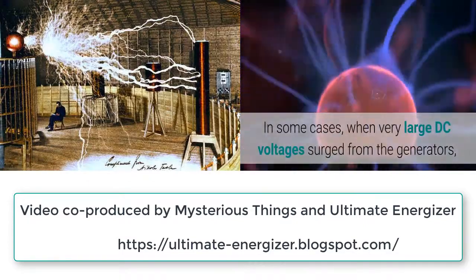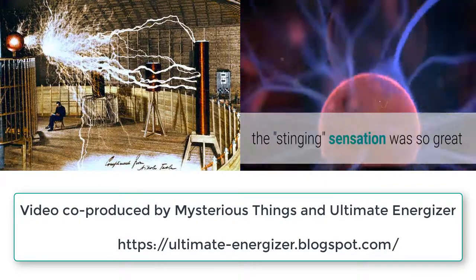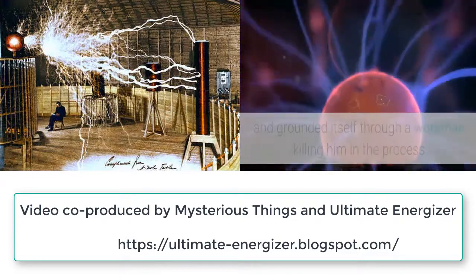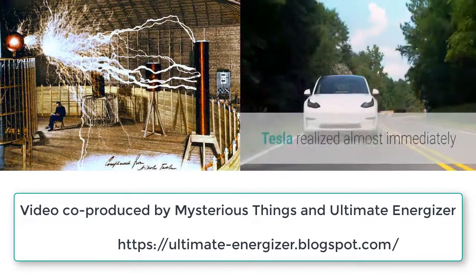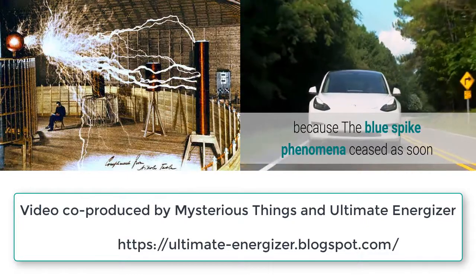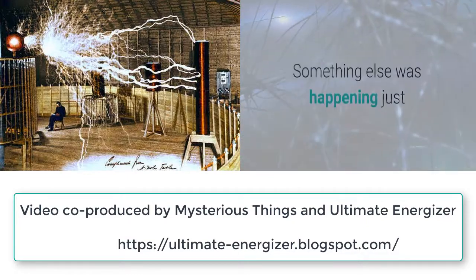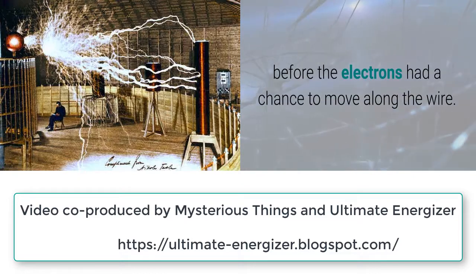In some cases, when very large DC voltages surged from the generators, the stinging sensation was so great that occasionally a blue spike jumped from the line and grounded itself through a workman, killing him in the process. Tesla realized almost immediately that electrons were not responsible for such a phenomenon because the blue spike phenomenon ceased as soon as the current started flowing in the lines. Something else was happening just before the electrons had a chance to move along the wire.